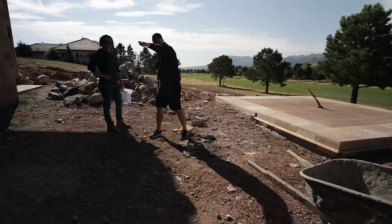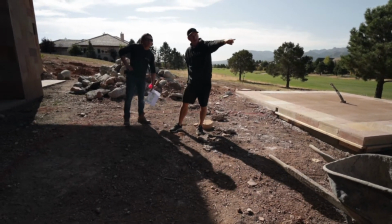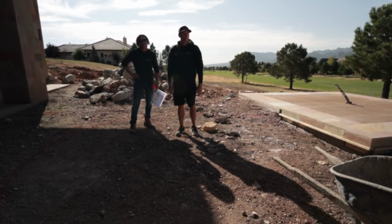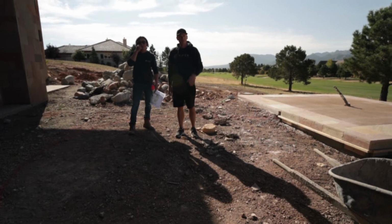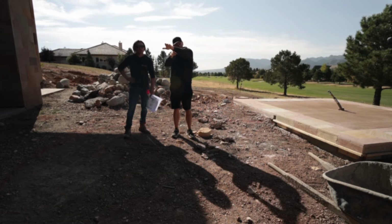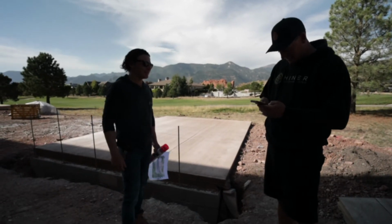So there is a slight slope for drainage, so your water level is gonna be higher up over here and lower over here. There is a little bit. I couldn't build my patio perfectly level. I needed some, so plan for that accordingly. Pin up your hours right now.